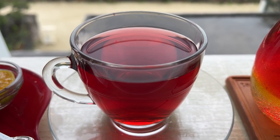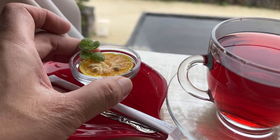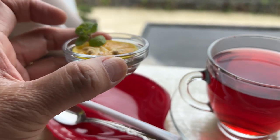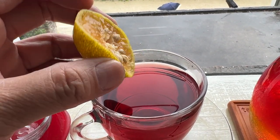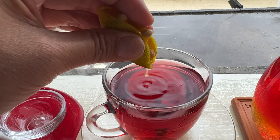I ordered hibiscus tea and it comes with half a shikwasa, citrus fruit. I'm gonna try the hibiscus tea as is first. Nice and tart, just the way I like it. I'm gonna squeeze some of the shikwasa juice in it. So many seeds. Oh, interesting. Shikwasa is sour, but adding the shikwasa to the already sour hibiscus tea makes it less sour. I wonder why. Well, that was delicious.